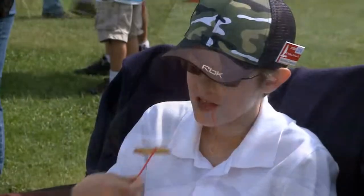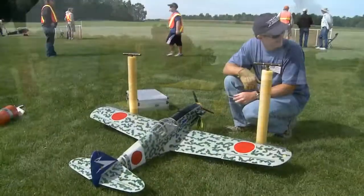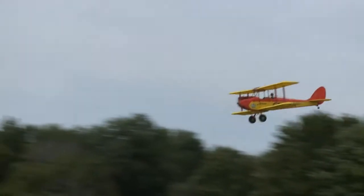We have several vendors here which will supply you with food, anything you want there. We have lots of vendors also if you want to buy the products that the guys are flying here.